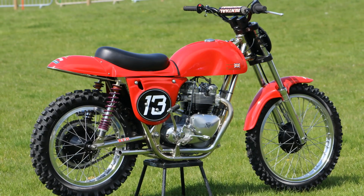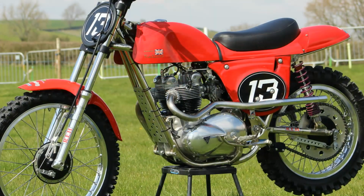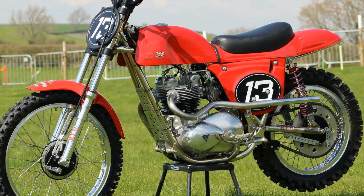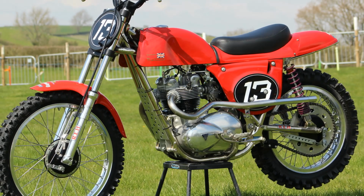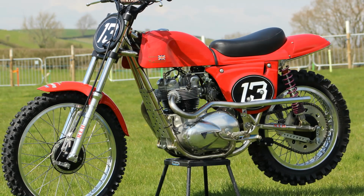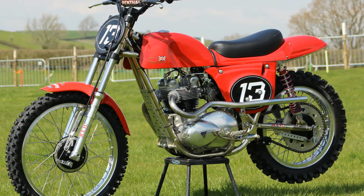But as I said, a beautiful example of one of these iconic Rickman scramblers in Robin Chadwick's 500 Triumph, and look out for a full review of this bike coming soon to CDB TV.